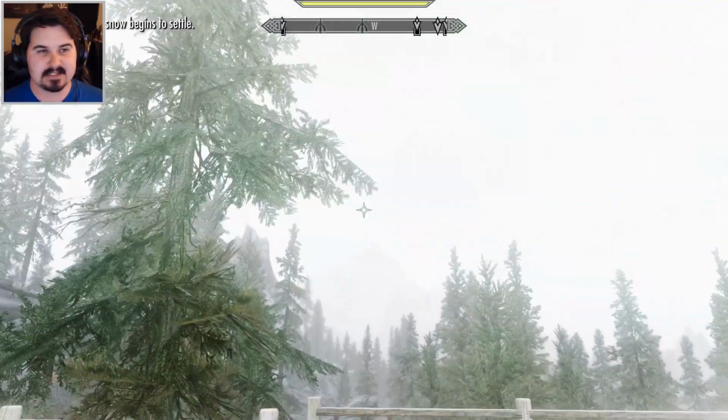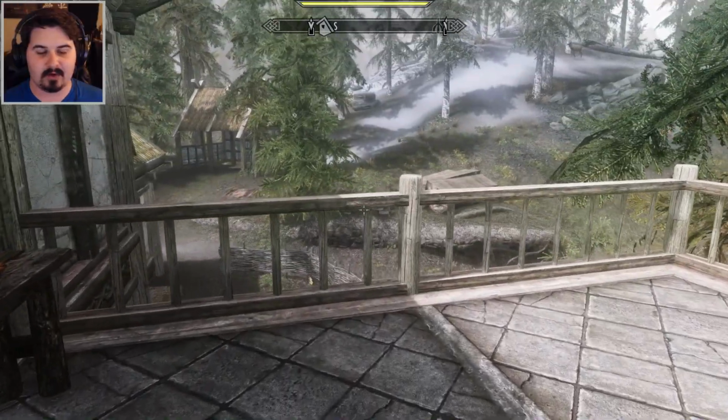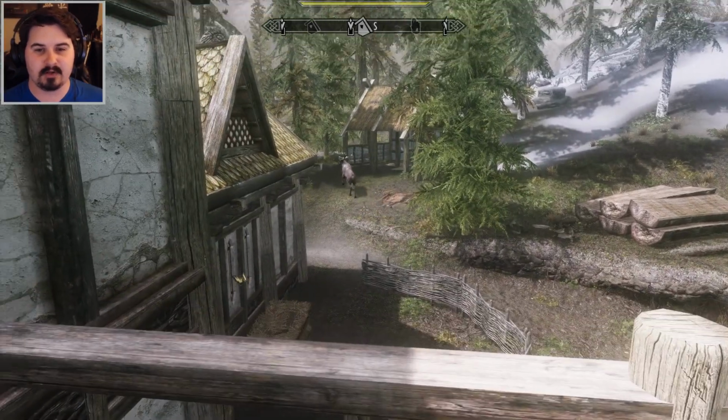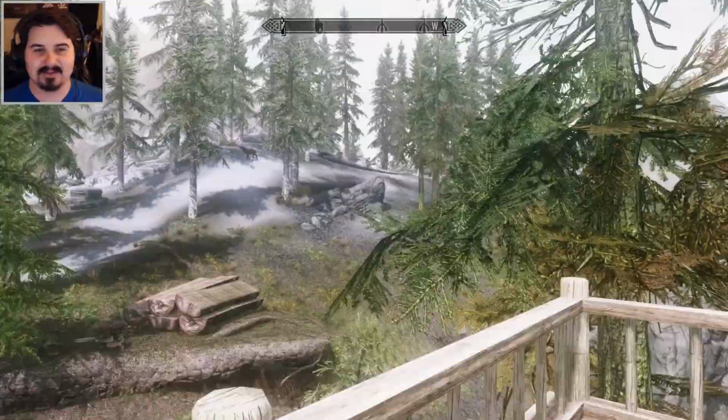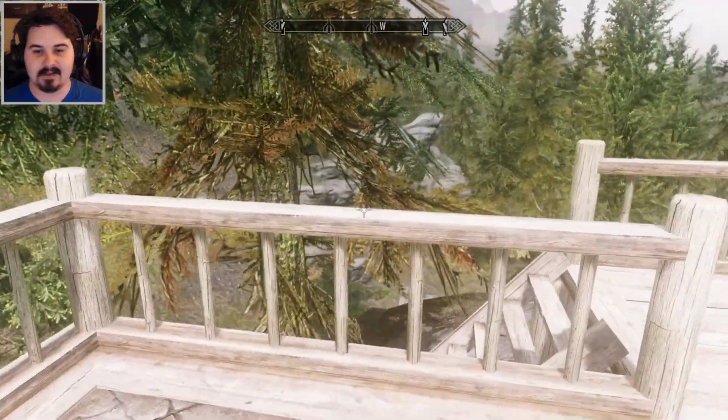And as we exit outside, the sky's clear as the snow begins to thaw. But we have an elk approaching the area, exploring a new abode, a new zone. And it looks like we spooked it. There's another elk over there. I think it's a female elk.